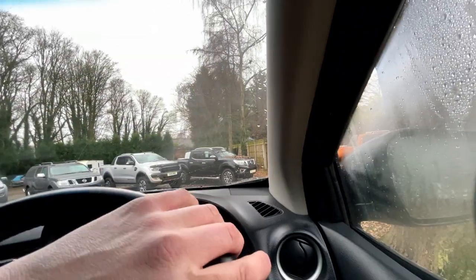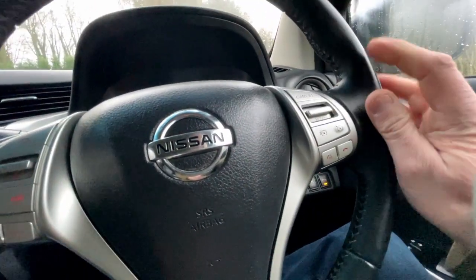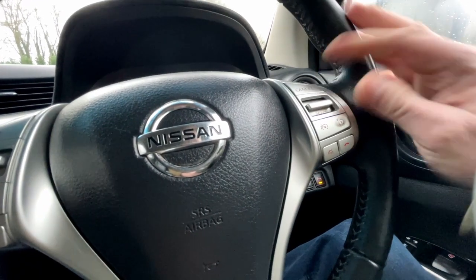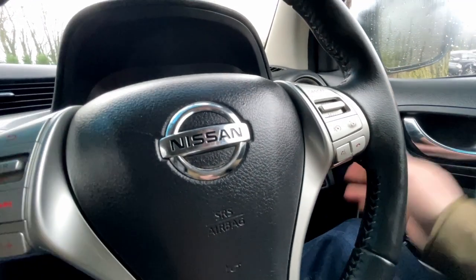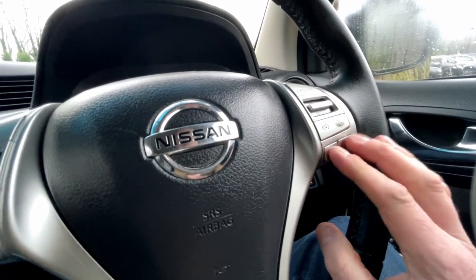Right, so steering wheel is in nice clean condition. There's no fading on there, there's no stitching coming away, everything looks good. On steering wheel controls, the right hand side is basically a cruise control. Most people understand how to use that. The lower part is voice command, and also you can answer your phone and hang up from there as well.